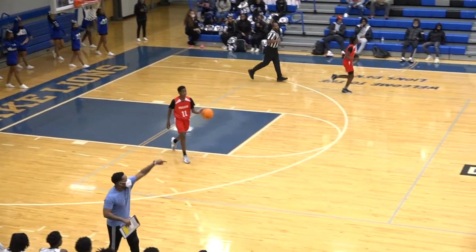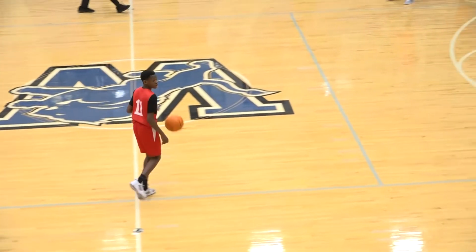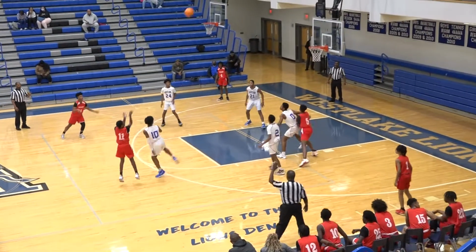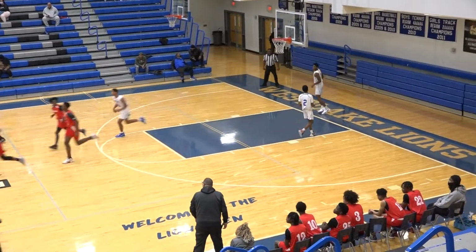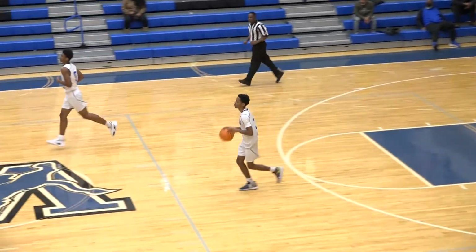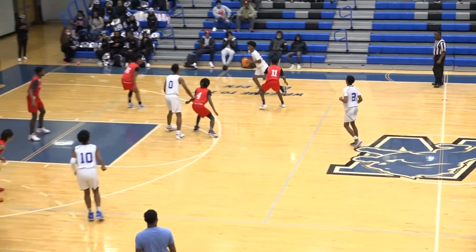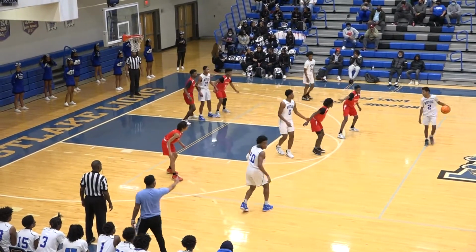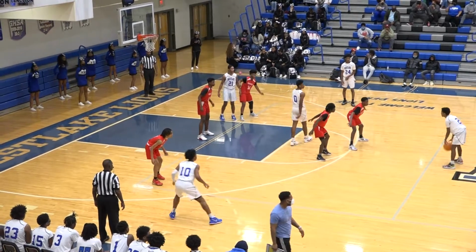All right, so we're going back the other way. The Trojans looking to get back in this thing. The three attempt, and it goes. So from deep in three-point land. You know, so I'll be interested to see if they can be consistent with that. So that's about their second three-point shot of the game that's been made. So maybe they find a rhythm there. We'll see. So the Lions looking to answer.